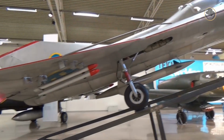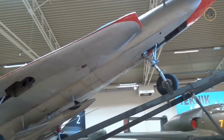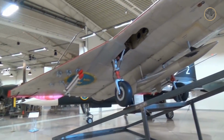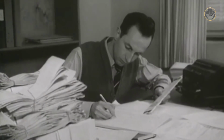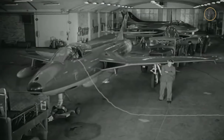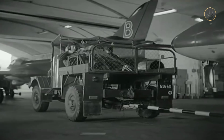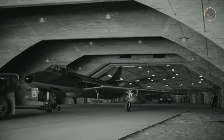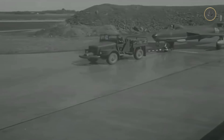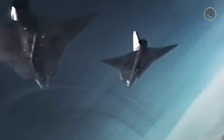So they began to work on subscale test aircraft, the Saab 210, to prove the double delta wing design. The result was highly satisfactory. Naturally, these efforts required time. To fill the gap, in 1954, Sweden ordered 120 Hawker Hunters, designated as J-34, from the UK. This was Sweden's last supply of jet combat aircraft from abroad. The era of the J-35 was about to begin.